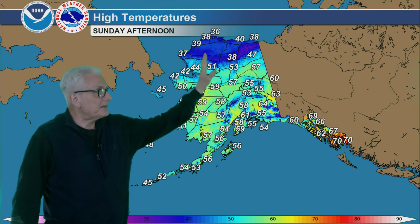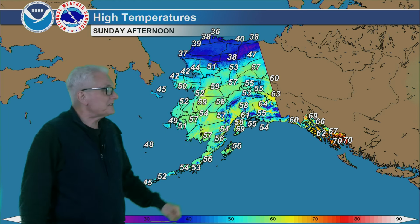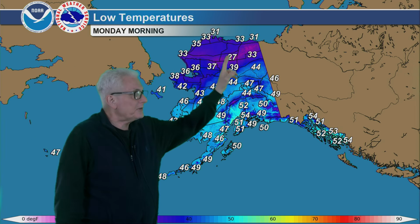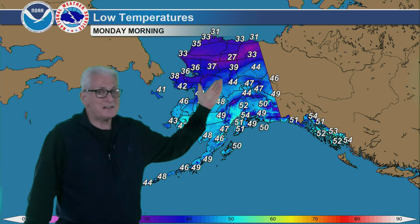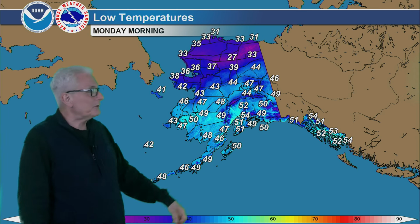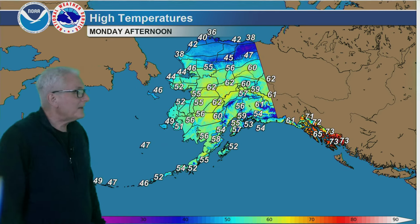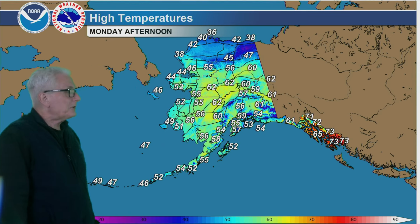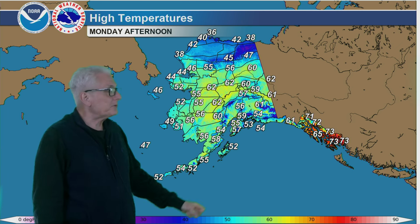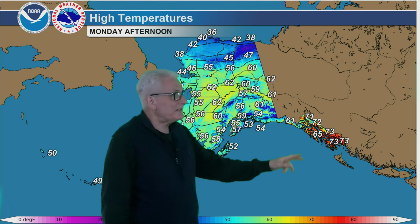Highs staying in the 30s for the North Slope and Arctic coast, into the Brooks Range, 50s south of the mountains, 40s out to the west. And lows, lower 30s for the Arctic coast and North Slope, 27 now for Anaktuvuk Pass. So I guess fall has arrived, summer's over. Lows in the mid to upper 40s for the central interior, 50s to the south. And the highs for Monday afternoon, cool 50s and 60s over all of Alaska here south of the Brooks Range, 30s and 40s north of the mountains up there, 70s for the southeast coast.